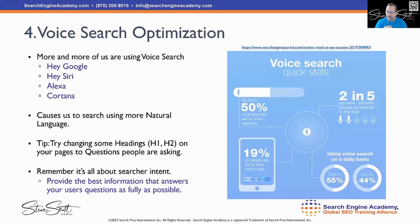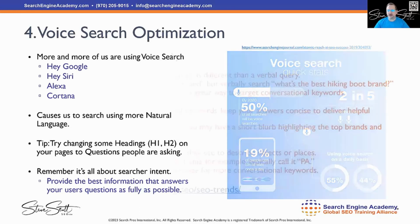You see here, 19% of people use Siri at least once a day, and those using voice search on a daily basis. Teens are more likely than the adults, but adults are catching up pretty quickly too. Like I said, more and more of us, as we begin to use these things, we're beginning to see how easy it is, how effective it is, and how impactful it is on our lives.